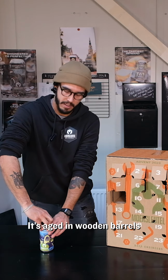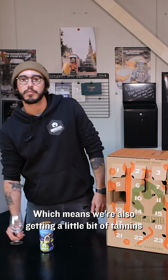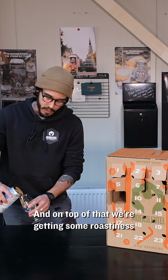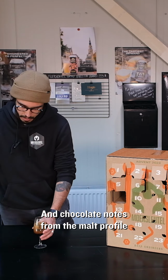It's aged in wooden barrels, which means that we get a little bit of tannins from it. We're gonna get a little bit of sweetness from it. And on top of that, we're going to get some roastiness and sort of chocolatey notes from the malt profile.